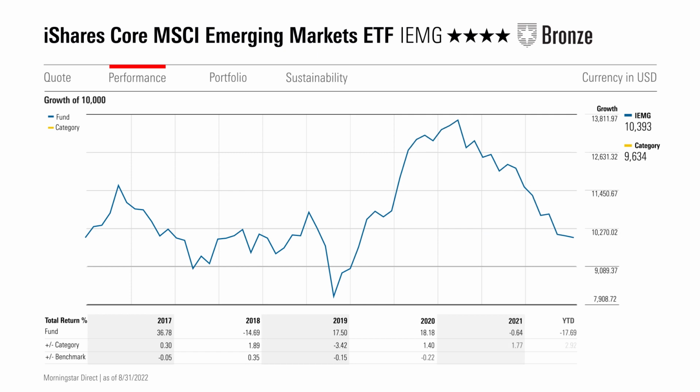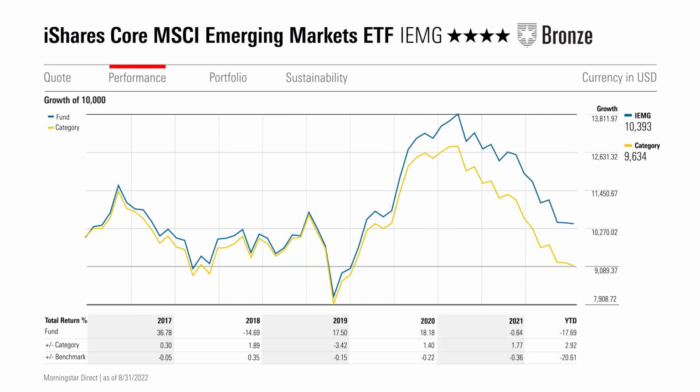Still, emerging market stocks represent about 8% of the global equity universe and look very cheap relative to their fundamentals after a turbulent start to 2022. For investors whose portfolios exclusively feature U.S. or other developed market stocks, IEMG could be worth a look.